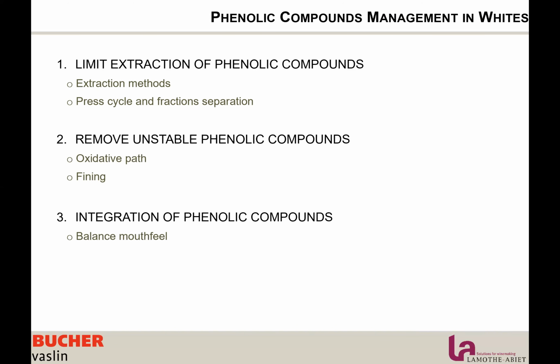The last topic we will talk about today is trying to balance these phenolic compounds. This is when we arrive at the wine step. We know we have some stable phenolic compounds in the wine. What do we do? We can remove them through fining, or we can actually balance them and integrate them in the wine. So we will talk about this.